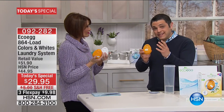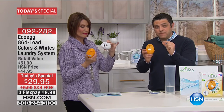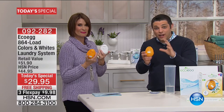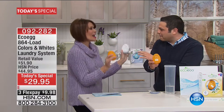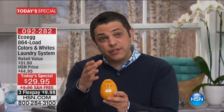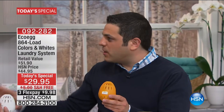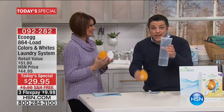Now, it's independently lab-proven to work just as well as regular detergent. But the big difference is that this kit lasts for 864 loads. I'll say that again because it's such a big number. Never, ever has this been done. 864 loads. Now, for the average family, that's enough for 4 years' worth of detergent. So imagine not buying washing detergent for the next 4 years. And it really works.